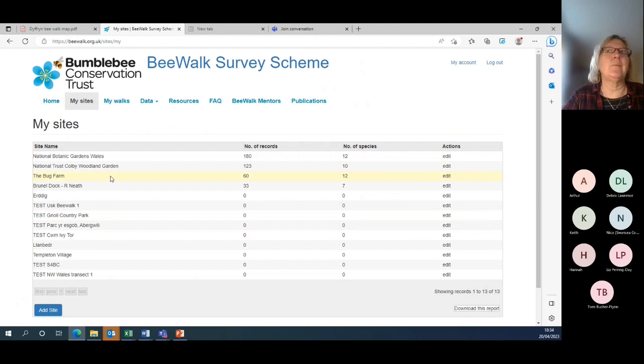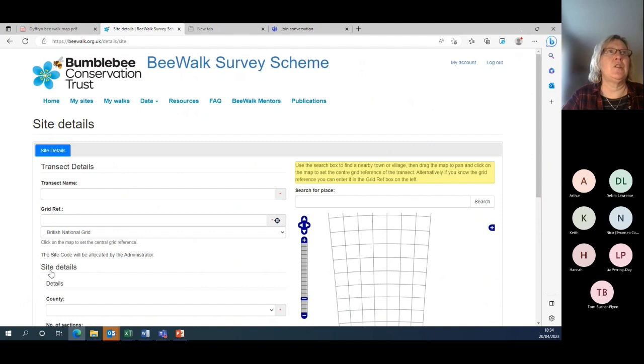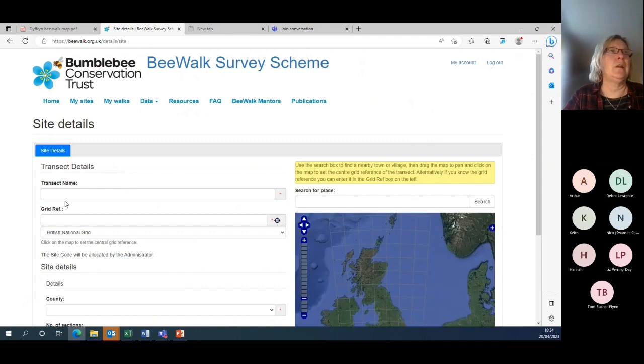So to add a new bee walk, presumably this will be your first one, you go to the little blue button at the bottom and you say add site. Richard's going to kill me for adding another one. They all need to be deleted.